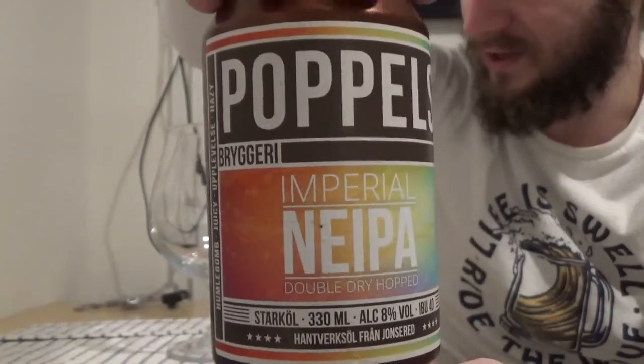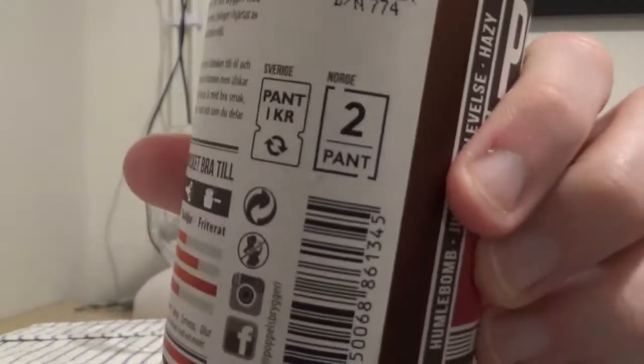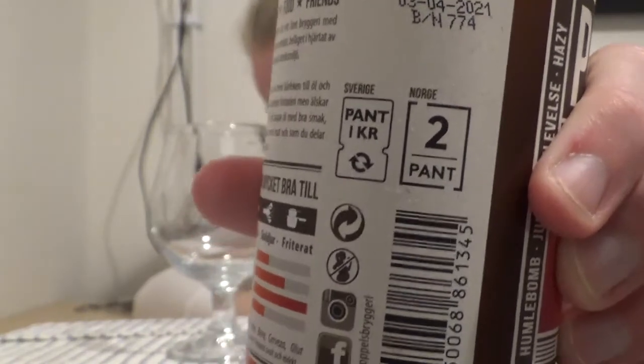I do like the way that they style the beers, and they've never changed that as far as I can gather. You can see also it's got the Norwegian pant on it there as well as the Swedish one, so they must be sending some of these beers up to Norway. But yeah, on the side here, Daniel always likes to write a little bit on the side of the beer.